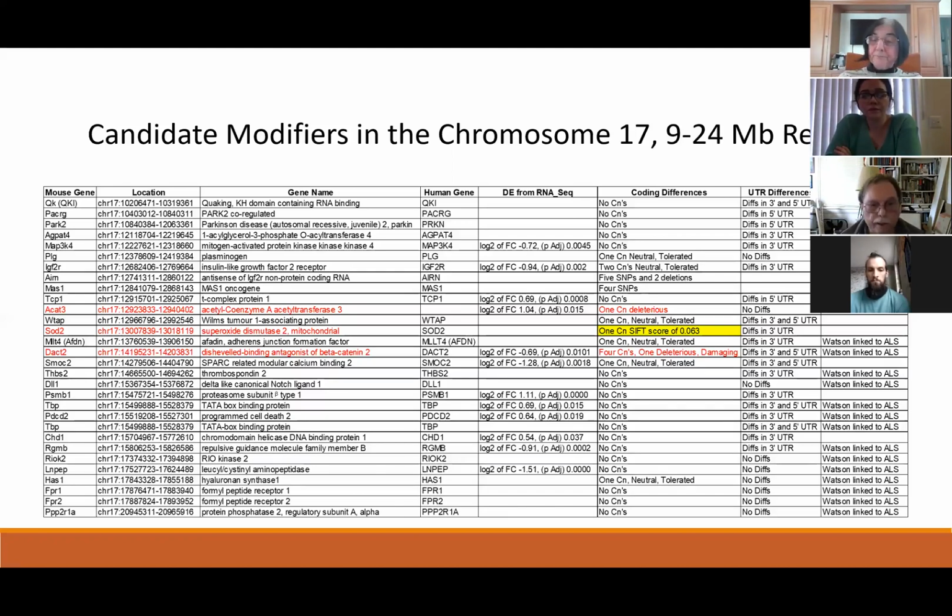The good thing about this particular mutation is that it's very, very penetrant. However, it seems to only apply to SOD-ALS in humans. So it may not be a top candidate modifier for any other type of ALS in humans. But we will see. We don't know that to be sure, but it's beginning to look that way.